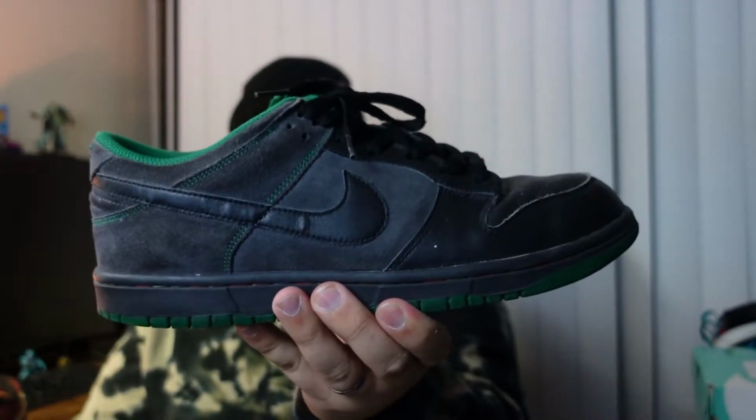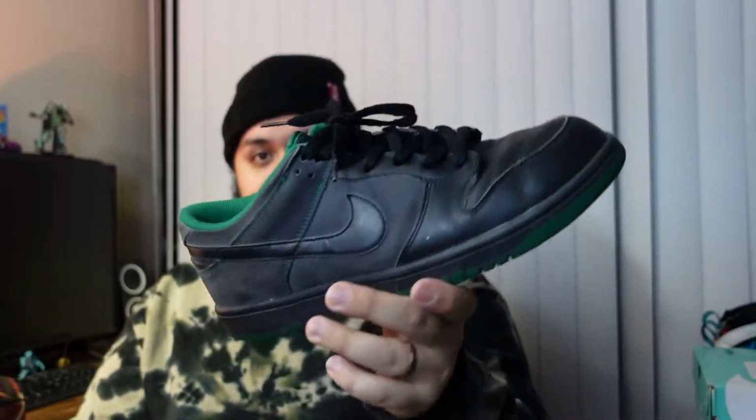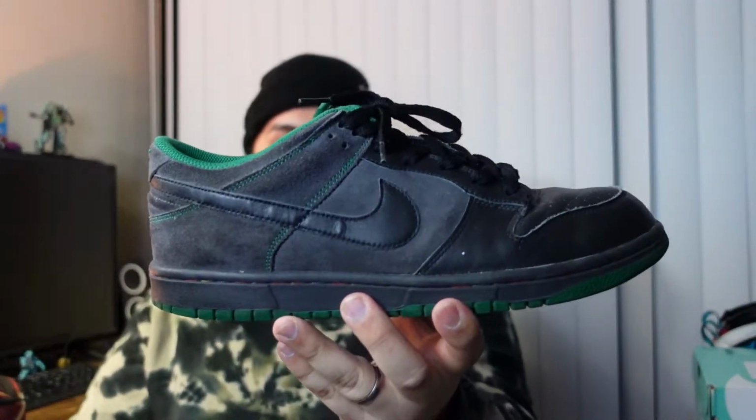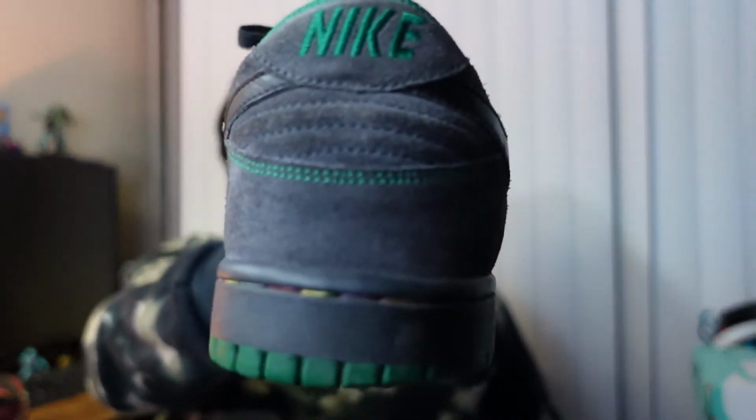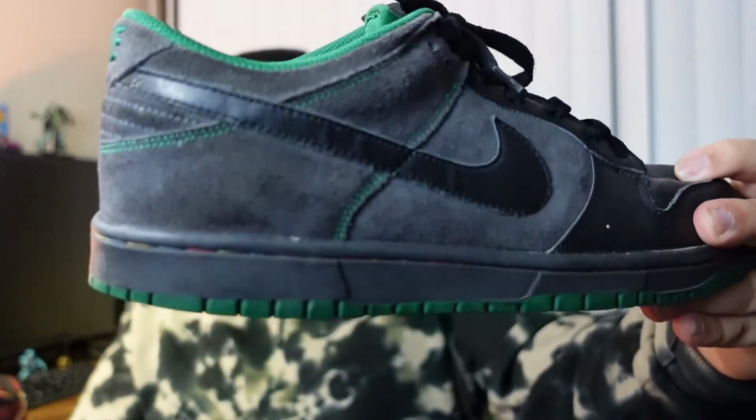This is the Rasta colorway. I actually don't have the laces. I got these for super cheap. I saw them online and they weren't too beat up, especially with the age of them. I mean, they're from 2009. They're pretty freaking old for a dunk. And I mean, look at the suede. It doesn't even look used. There's nothing really crushed about it. So I was like, okay. Doesn't have the box, that's fine with me. It's got the tags inside, and he didn't have the laces. That was the one thing that I didn't like.